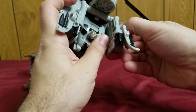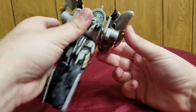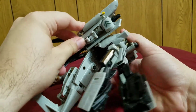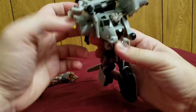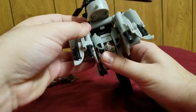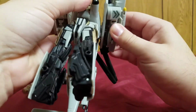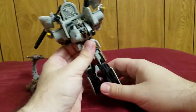Rinse and repeat on this side. Remember, peg it on the furthest back slot here. Yeah, like that. Being difficult here. There we go. And there we go. Just gotta line it up. Okay. Got that part out of the way.